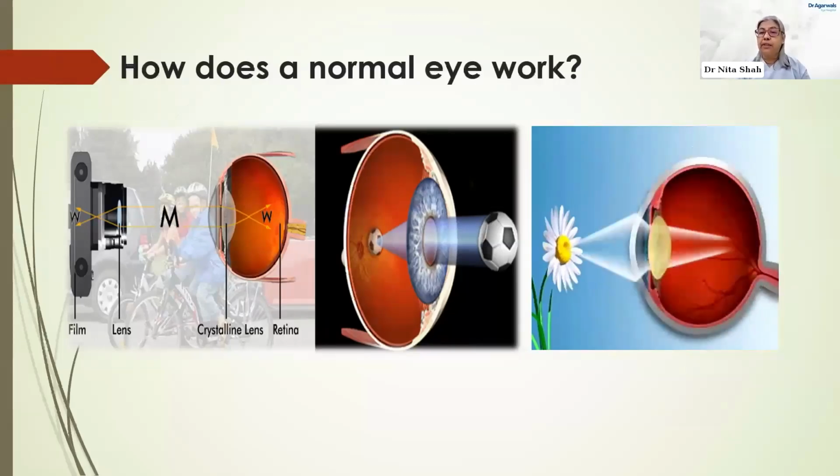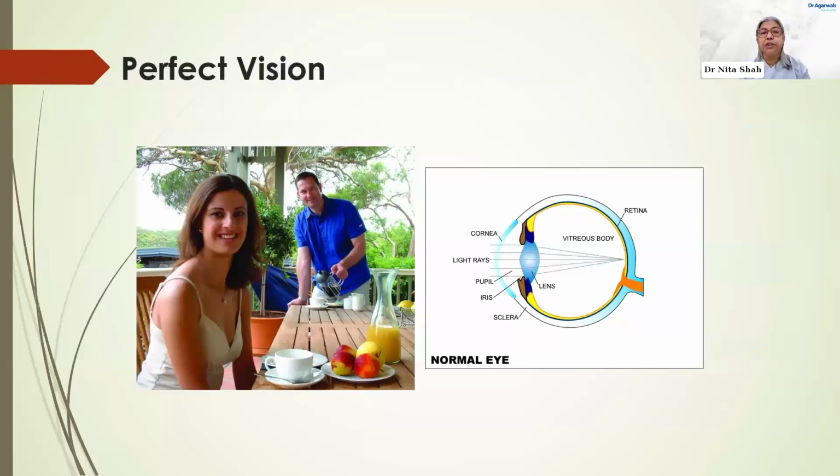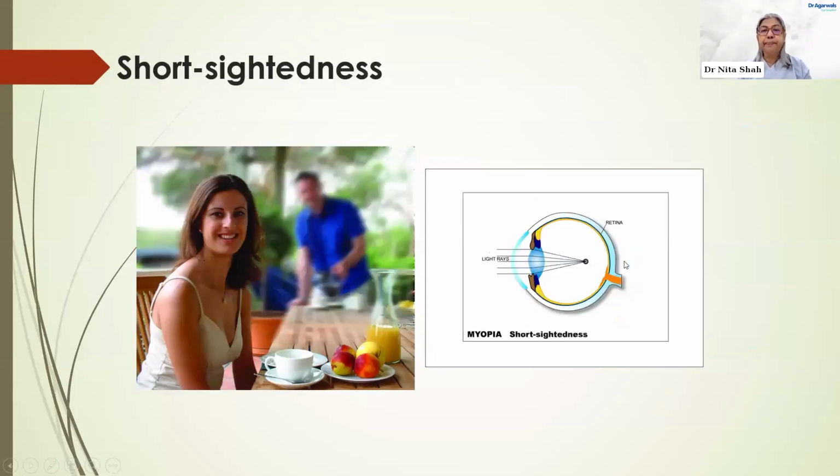The same way, this is the front of the eye, the cornea. This is the lens, and the retina is the film where the rays are focused. So this is how we see. This is how these football rays are falling on the retina. So for perfect vision, you can see the far off person, the lady in the intermediate range, and the nearby fruits also, because all the rays are focusing on the retina.